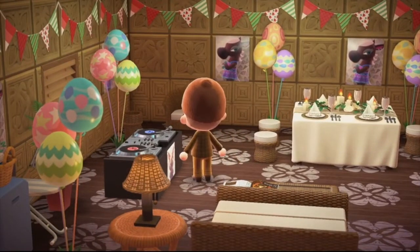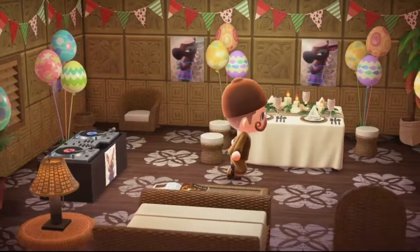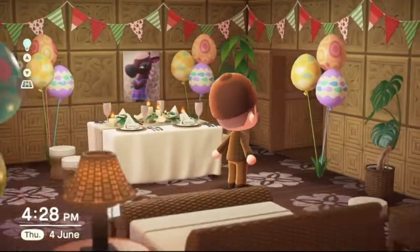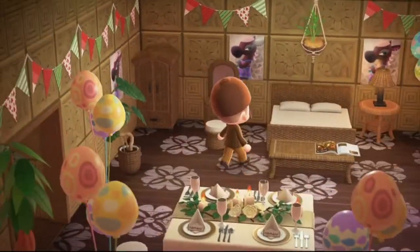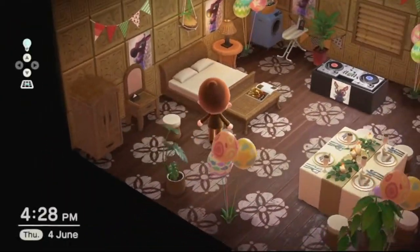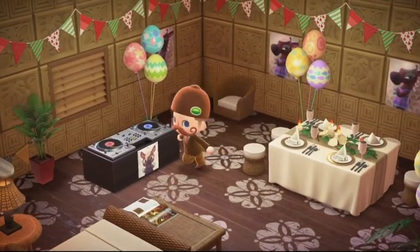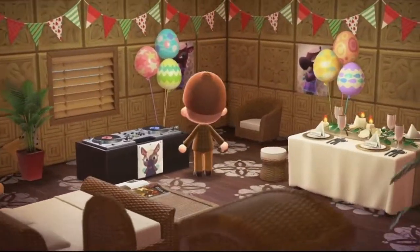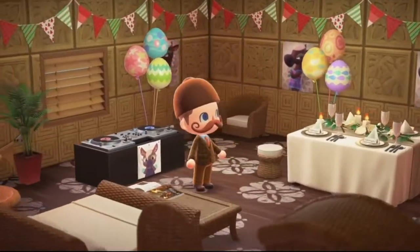We've obviously got KK House playing. Let's turn the volume up when the guests arrive, maybe. We've got the balloons, we've got a table. I've kept the bed there because I thought, like, little Silvana might need to have a little rest because she's not a party animal, she ain't. Anyway, we can't have a party without people. So I think I've finished the decorating now. Let's bring a few people in.